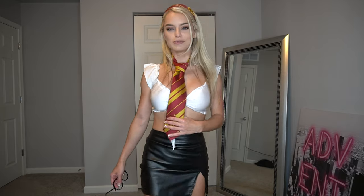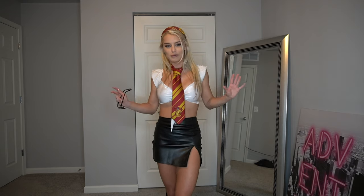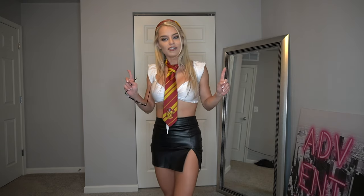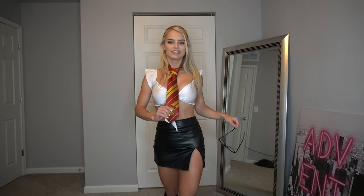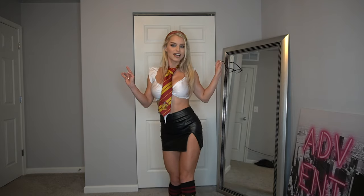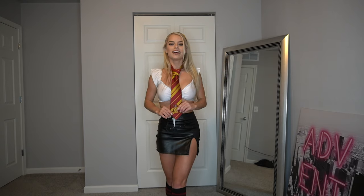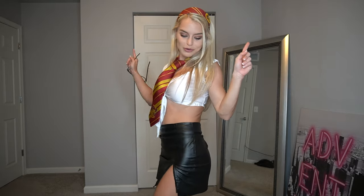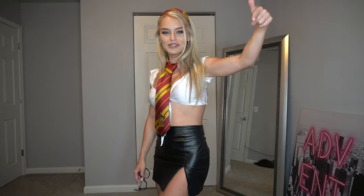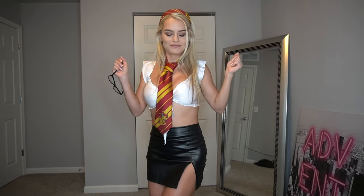I love this, super simple. I didn't waste a ton of money on a costume that I'm gonna wear one time of the year. I think this is super fun. It's cute, it's unique, sexy, but appropriate at the same time. And I love it. I feel like a little wizard. Costume number one. Let me know what you think in the comments about costume number one, the Harry Potter.